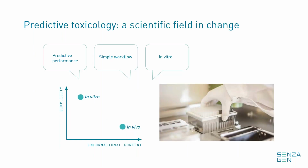Working within the field of predictive toxicology, the challenge for us is to translate the complex biological endpoint into a tool that can be used for safety assessment. Ideally, we want our assays to provide biologically relevant results with a high predictive accuracy. We want them to be simple to perform and, given the current paradigm shift to move away from animal testing, we of course want our assays to be performed in vitro. So traditionally, there has existed at least a conceptual trade-off between the simplicity of a model and the informational content it generates, on which we can base our decisions.